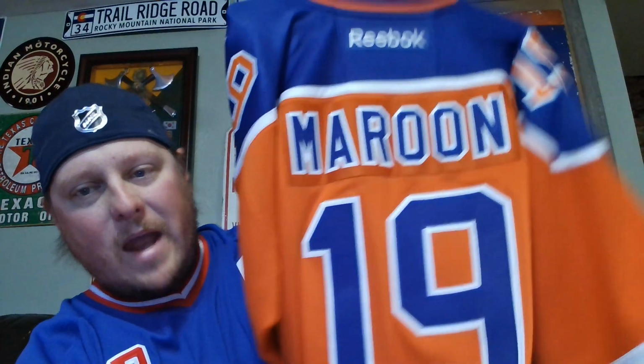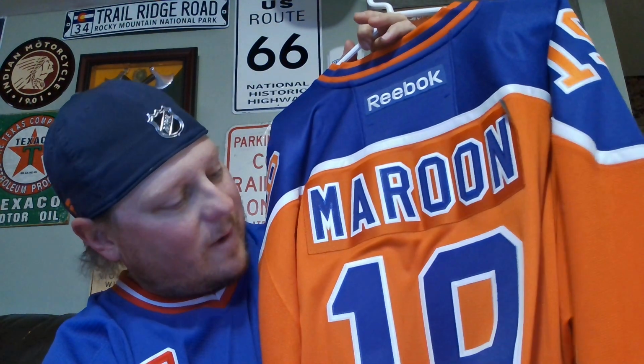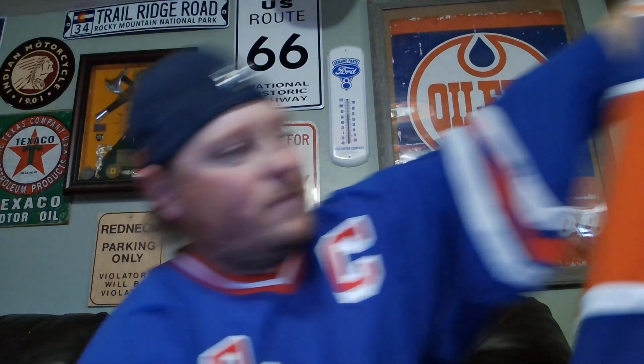So I guess after a while, enough people complained about that chintzy material that they fixed it. This is actual layered numbers on here, which are nice. This is a Patty Maroon, because when he was with the Oilers, he was definitely one of my favorite players. Big rig. He wasn't there for a long time, but he was there for a good time. That year they made the playoffs in 2017. It had been 10 years since the Oilers made the playoffs, and that was a big deal to me. And they went on a little mini run, too, which was nice. Got this from NHL.com, so I would expect better quality than that from them, but here we are.